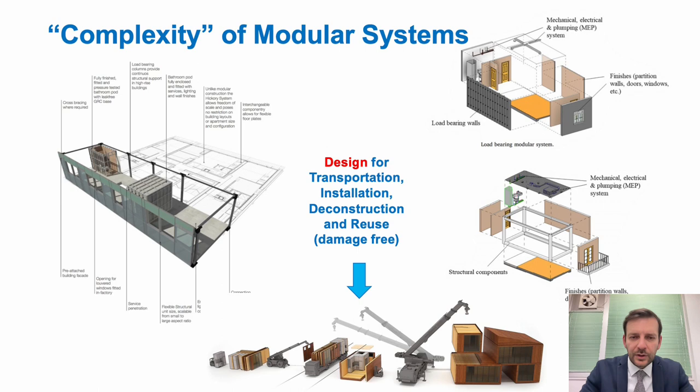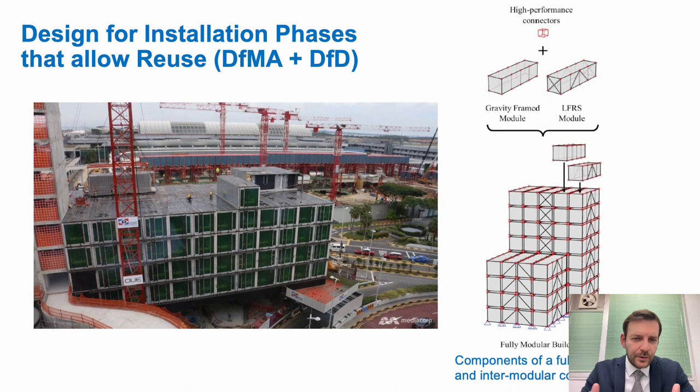In both the modular construction sector as it is today and what it is going to be in the future, such as the new philosophy presented, the problem that we're facing at the moment is the complexity of the modular systems. And I must say that in most cases, this complexity is becoming worse and worse. So engineers have to think about the design not only of the structure, but also design for transportation, installation, deconstruction, and reuse. The key in all this is to design for damage-free connections and therefore damage-free volumetrics or panels. So as you can imagine, a lot of researchers put emphasis on the connectors between the volumetrics or the panels.